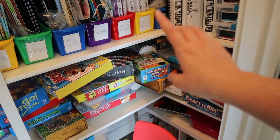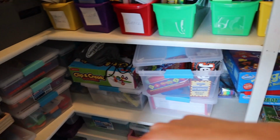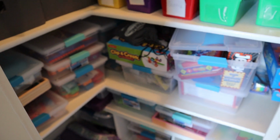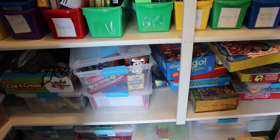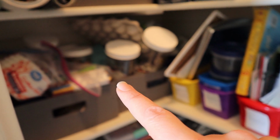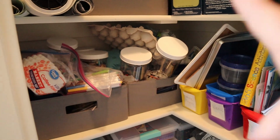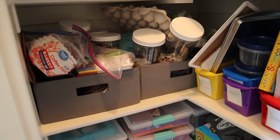But on this side, we usually keep games we play for game schooling day on Fridays. And then the other stuff is a little bit more like STEM related and not as much game schooling. So we'll try to get that reorganized. And on this shelf around here, I have some craft supplies. So I just need to go through it and see what we need, put stuff where it needs to go.